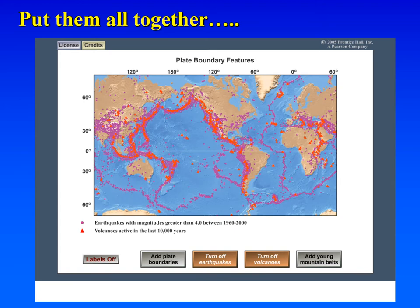And then you see the volcanoes are the red dots. You see the red dots are common on some coastlines, but not on others. Here in the United States, we have volcanoes on the west coast, but not much on the east coast. Nothing on the East Coast. Okay, so that's where our ideas of plate tectonics comes from.